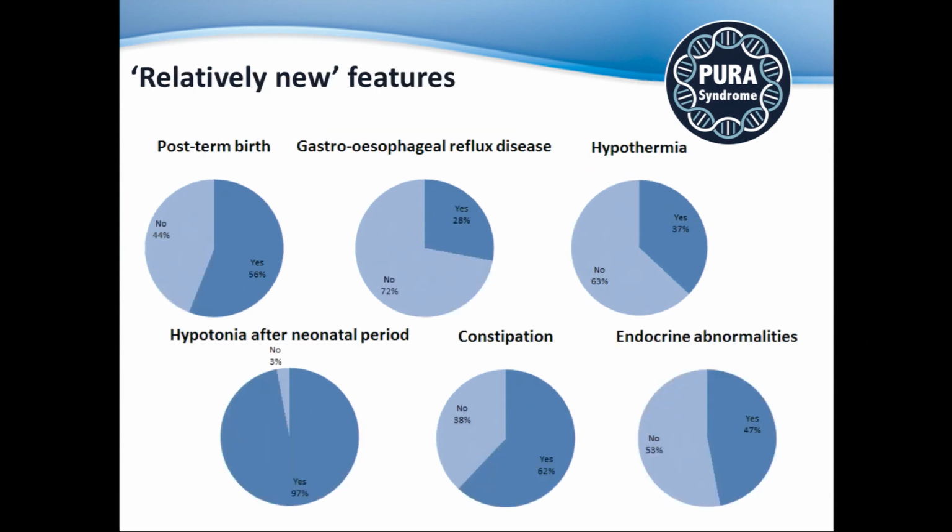We found also some relatively new features, which means that it was mentioned briefly in one of the other articles, but was not mentioned as one of the core features in the Pura syndrome clinical spectrum. The first one was the post-term birth, that very often a labor induction was needed for many women. There was also, in several patients, a reflux disease, and this could be very severe, sometimes requiring a surgery. Hypothermia is also not a feature that is very commonly asked by a doctor to the parents of the patient. But it is also a feature that came across my mind here 2 years ago, and we decided also to ask about this feature. Are there any problems with the regulation of the temperature? And yes, indeed, it is part of the syndrome.